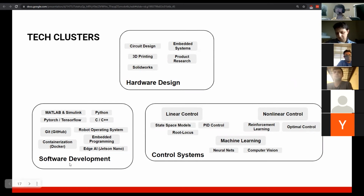And then on the software side, honestly, any software experience is really nice to learn. You'll get experience in MATLAB and Simulink, which is used in a lot of controls problems. Python and then PyTorch and TensorFlow for machine learning, as well as using it on ROS. C and C++ for embedded systems, also ROS. GitHub for version control of software. And because we are using a Jetson Nano and with the possibility of moving to other computers, we also want to implement containerization, which is basically packaging software into its own environment to make sure that it's compatible between different computers and different hardware. And like I said, embedded programming, and then Edge AI, which is more specific to Jetson Nano.